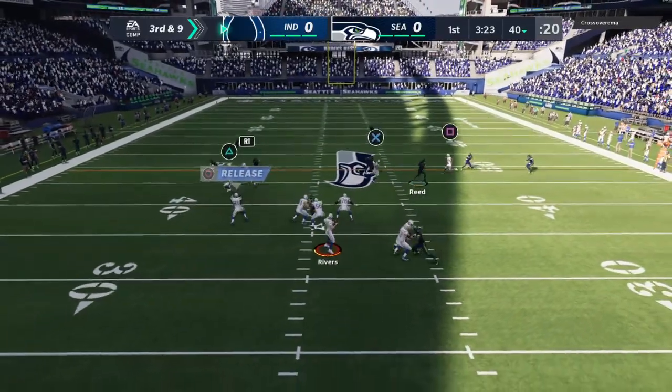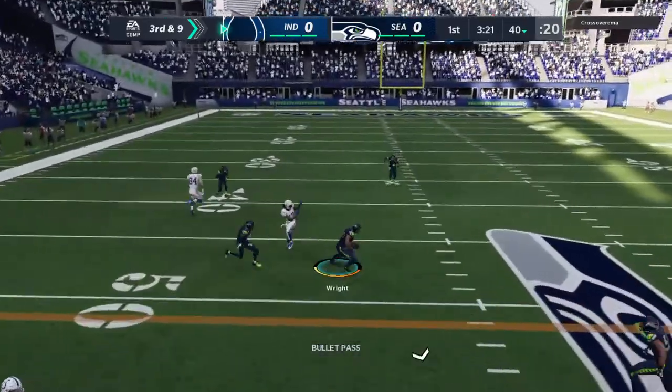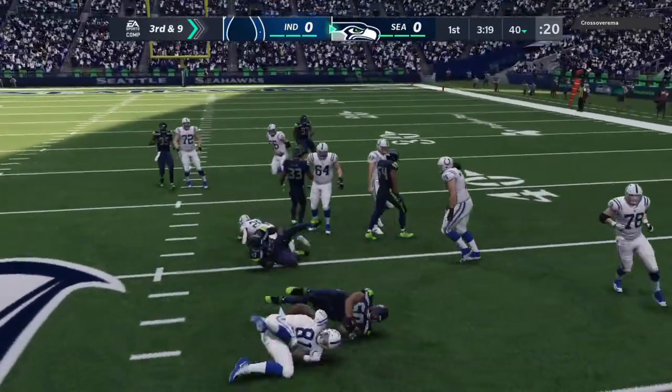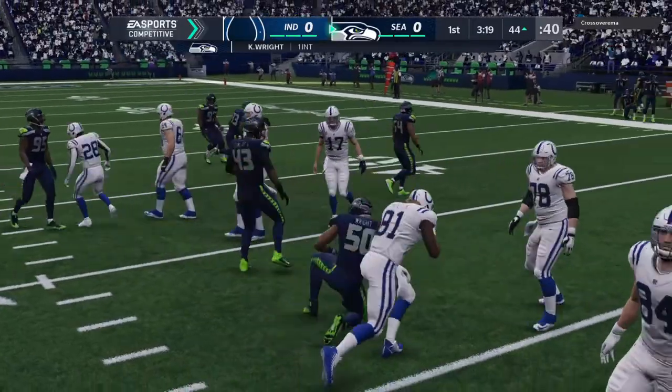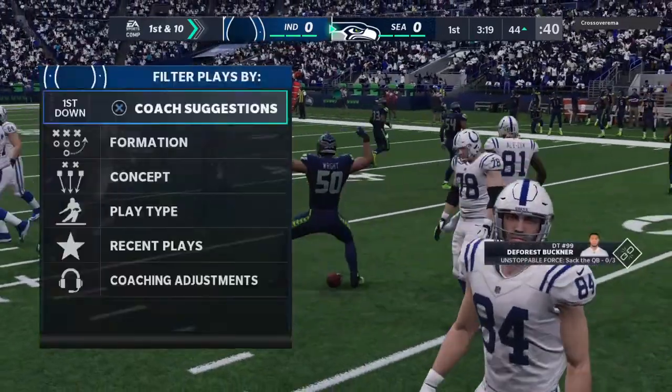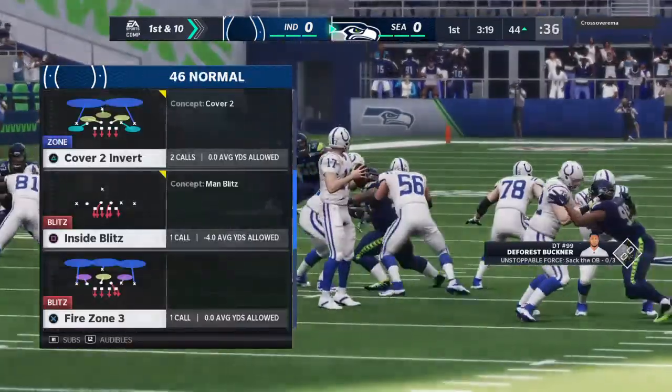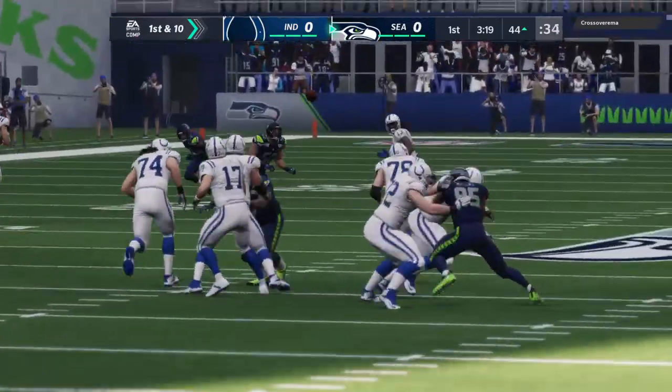On third down, Rivers. Dude, I threw that more to the right than that. And the return comes to a halt right at the 44-yard line. There's the inauspicious start that they were hoping to avoid, a turnover on the first possession.